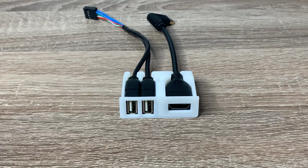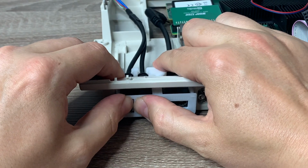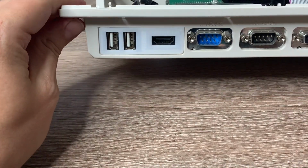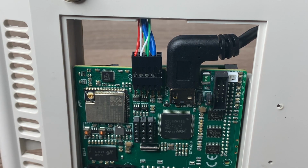And the next thing to fit is the USB and HDMI connector hub. Now this is 3D printed plastic that just pushes into place into the back of the Amiga, and it is a very tight fit and requires quite a bit of force to push in, and then you can screw that into place afterwards. And then you just need to plug the other ends of the cables into the ports on the Warp 1260. Again, a bit fiddly to do on camera, but I got there in the end.